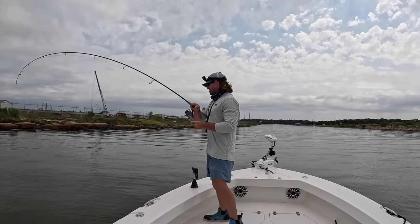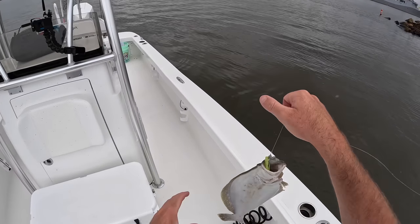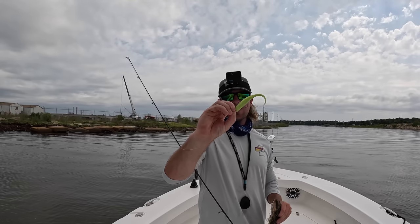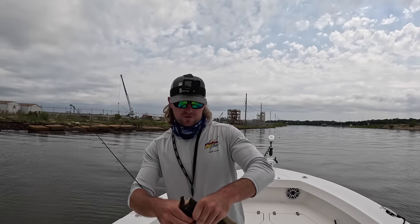Second cast. And it is a flounder. That's a pretty one too, y'all. Check that out. Woo, he's pretty. And he's a keeper too. Got him on that Fish Bites Brawler. This is the tap out color. Got that paired up with a 3/16 ounce iStrike weedless jig head.